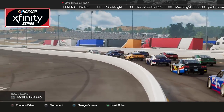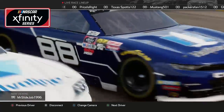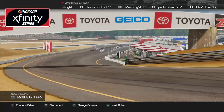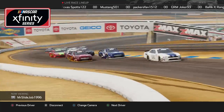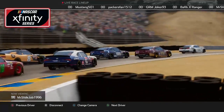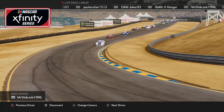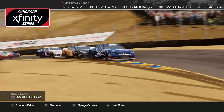Welcome back, race fans. We are currently getting ready to start stage 2. Cars are bunched up, the green flag has been dropped, and drivers are now choosing their line as they head off into the very first turn. Some drivers are getting off the track right now. There's been no big pileup. All drivers have actually been able to hold on to their cars, which is a very good sign, especially when you're racing on a course like Sonoma.